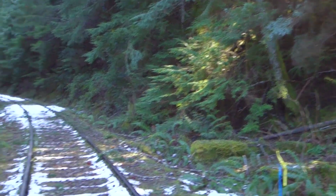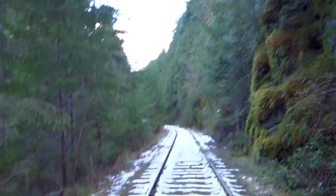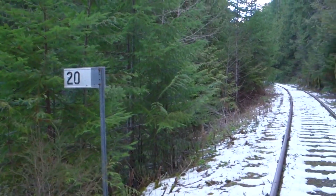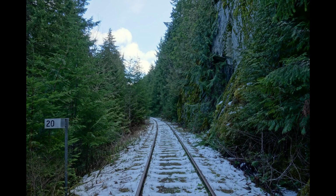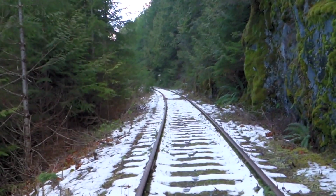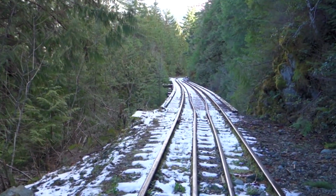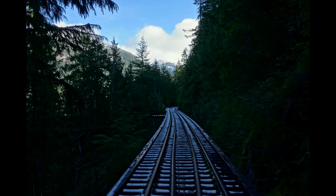Okay, this was fun playing with the early afternoon sun shining on through. Hey, milepost 20. I'm getting near the end. That's a nice rock face. Oh yeah, the trestle is nice. Yeah, the peak is obscured by the cloud. Maybe if I stay here long enough, it'll clear up for a few seconds. I'll find out.